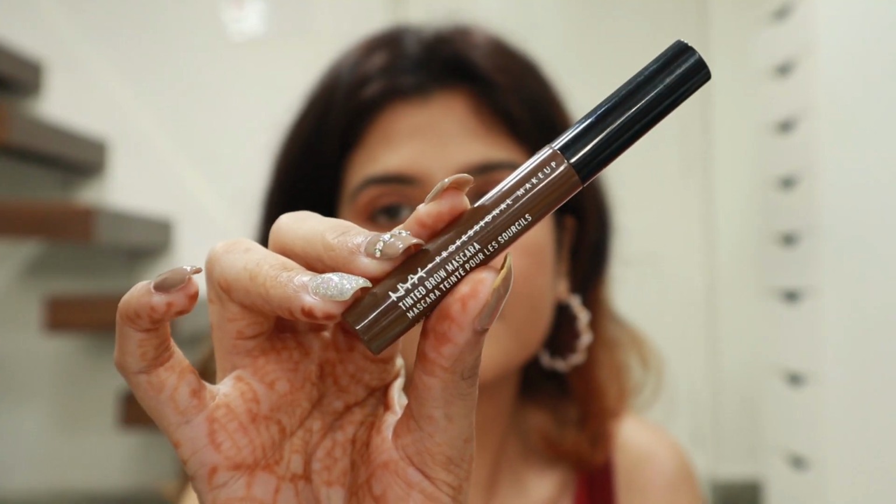That's light for me, but it's kind of pinkish. I wanted something in the warm tone, so this shade is perfect. This is warm. Next, I got NYX Tinted Brow Mascara.